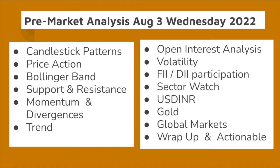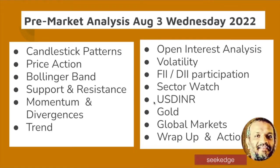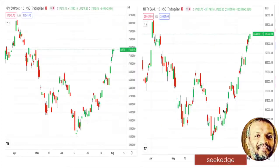We will be doing this analysis based on all these parameters that you see. We have data analysis items on the right side, which will also be looked at. The chart closed green but with a small body in Nifty, after a wide range bullish green candle the previous day. It closed above the previous day's high and above the previous day's close. So the market is not ready to give up.